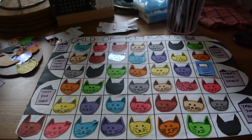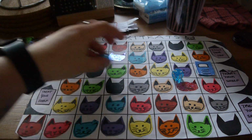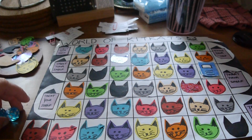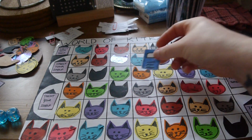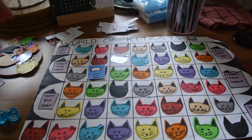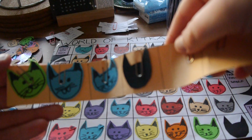Okay, rolling for prompt number 4 now. We have got a 2 and a 1, which is 3. Oh no, a 3 and a 2. Sorry, a 3 and a 2, 5. 1, 2, 3, 4, 5. A black cat. I don't think I've had a black cat in a while, to be honest, guys. So this is really cool.